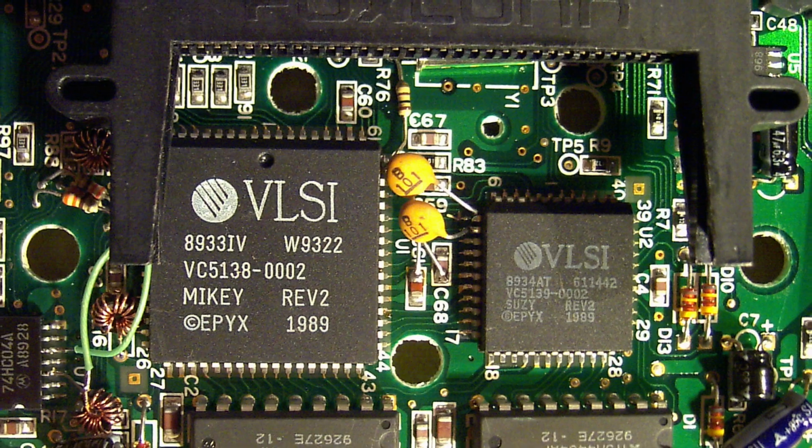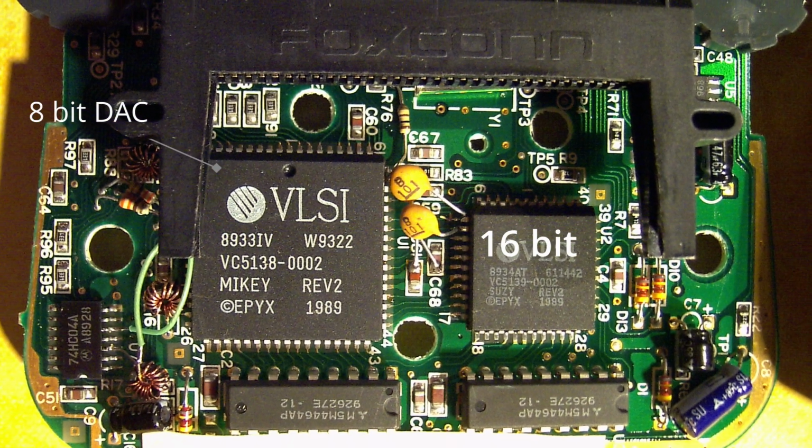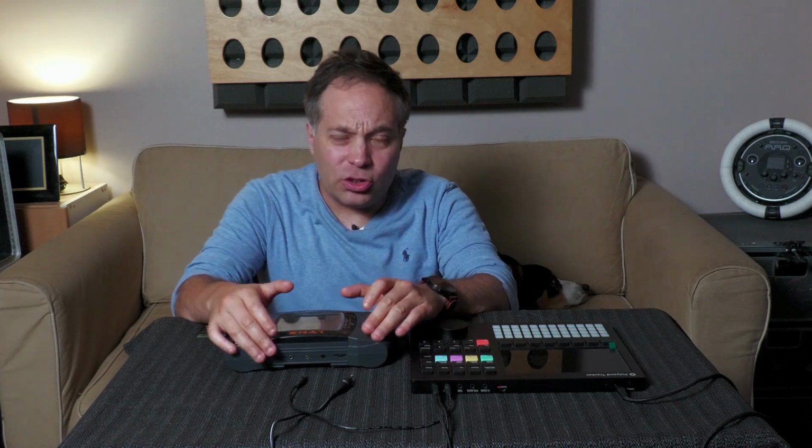Now, the Atari Lynx was the most powerful handheld system at the time. It was considerably more powerful than the Game Boy and the Game Gear, and it had two chips in there, one called Mikey for its sound and one called Susie for its graphics. So why am I talking about the Atari Lynx? Why am I bringing this on our show?